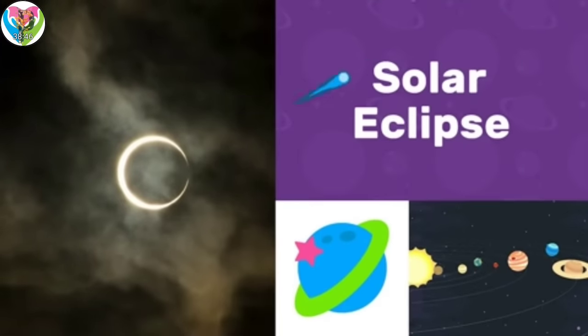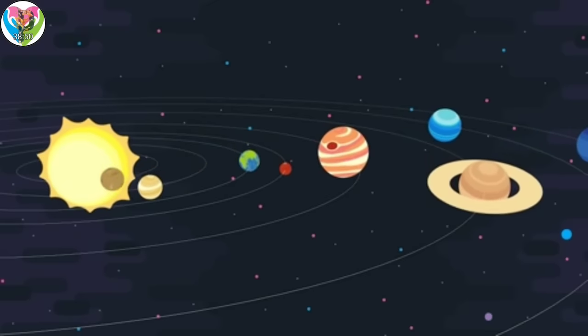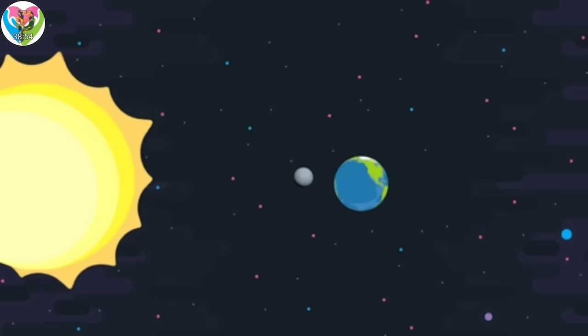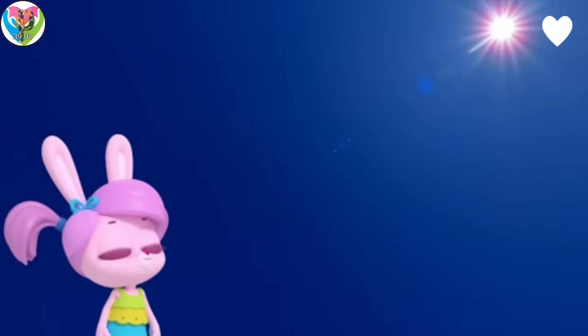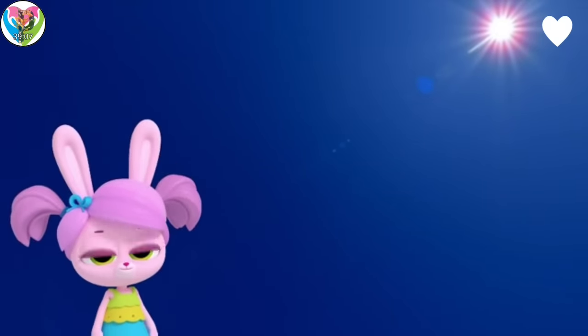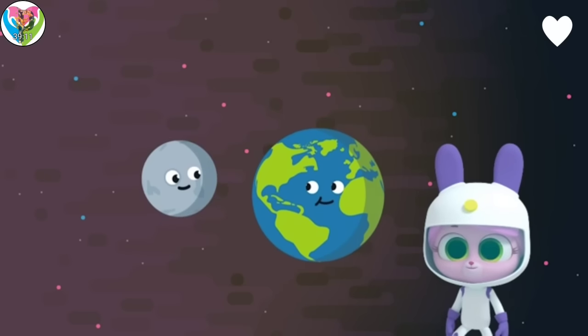Solar eclipse! A solar eclipse happens about every 18 months, and you can only see it from certain parts of the Earth. What a beautiful bright day! It's sunny now, Willow, but it's about to turn much darker. It's tonight time. You're about to see a solar eclipse.